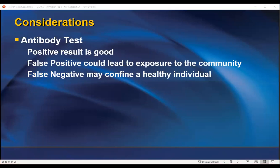Okay, the antibody test, again, looks at whether somebody has had the disease and recovered. A positive result is good. However, a false positive could lead to exposure to the community. You could say, well, this person is not capable of infecting anyone, they can just walk around and do whatever. But really, they have not been infected, so they could be a carrier. False negatives, again, may confine the individual, maybe even in an environment where they could become infected. Next slide.